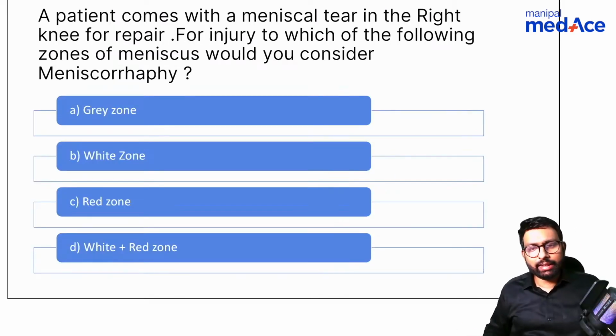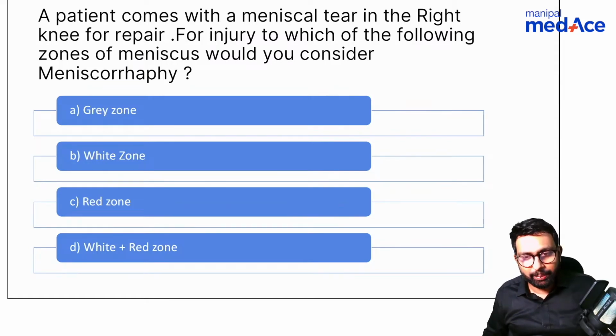Now, I also predict that there'll be a question from sports injuries being asked because it has been a long time. It's been at least 4 years that they've not asked any question on sports injury. The last question they had asked was, I think, about this terrible triad that they had asked. So now look at this question. A patient comes with a meniscal tear in the right knee for repair. For injury to which of the following zones of meniscus would you consider meniscorrhaphy? Meniscorrhaphy.